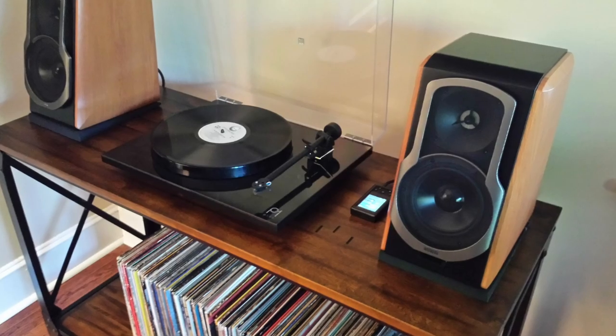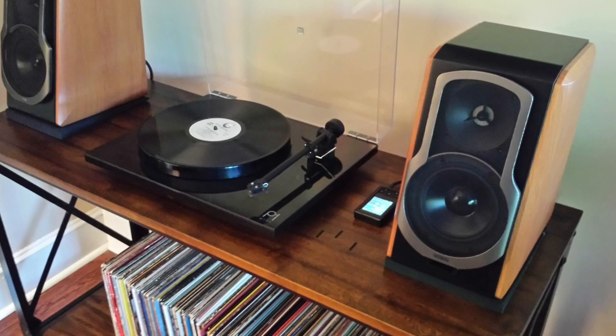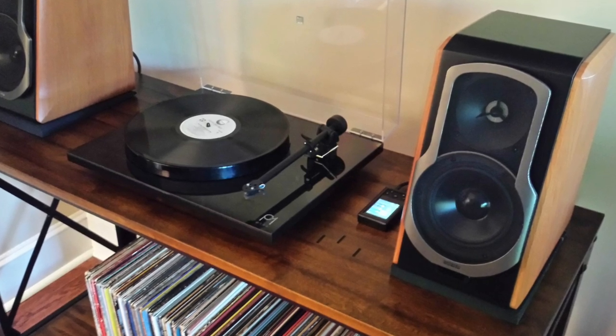Russ has a Rega Planar 1. The cartridge is an Audio-Technica ATV-M95. Speakers are Edifier S2000 Pros.